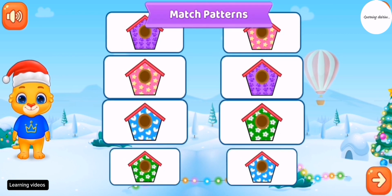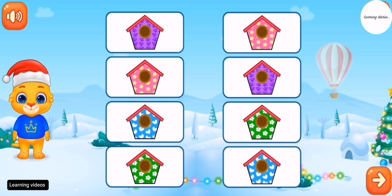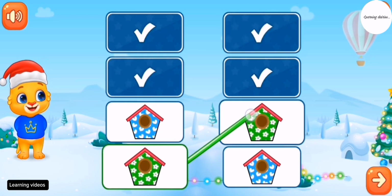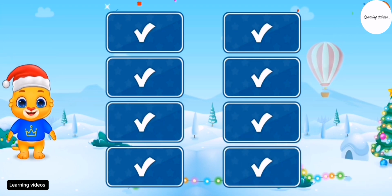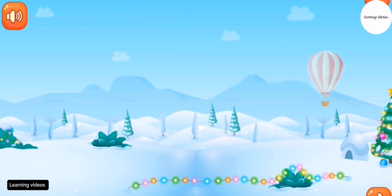Match patterns. Marvelous! Woohoo! Pop the balloons.